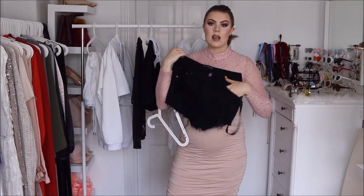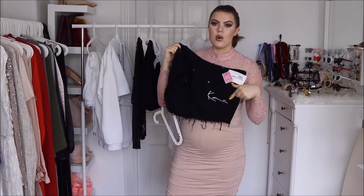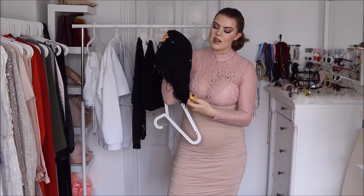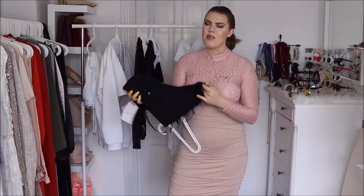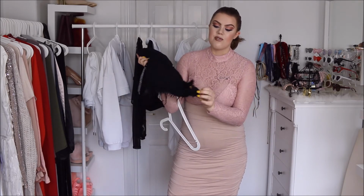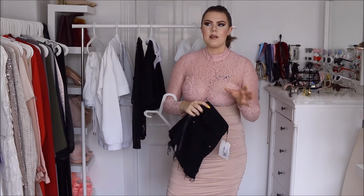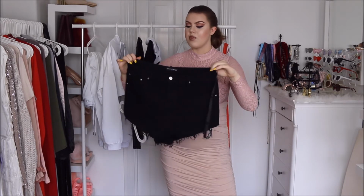They have real pockets in the front and in the back, and they also have the logo on the back pockets. And then of course they have all this fraying down here, which I think is really cute. The only problem is that it has a lot of fraying right here at the crotch, and that can kind of feel a little bit strange. But other than that, these are super flattering, super pretty.